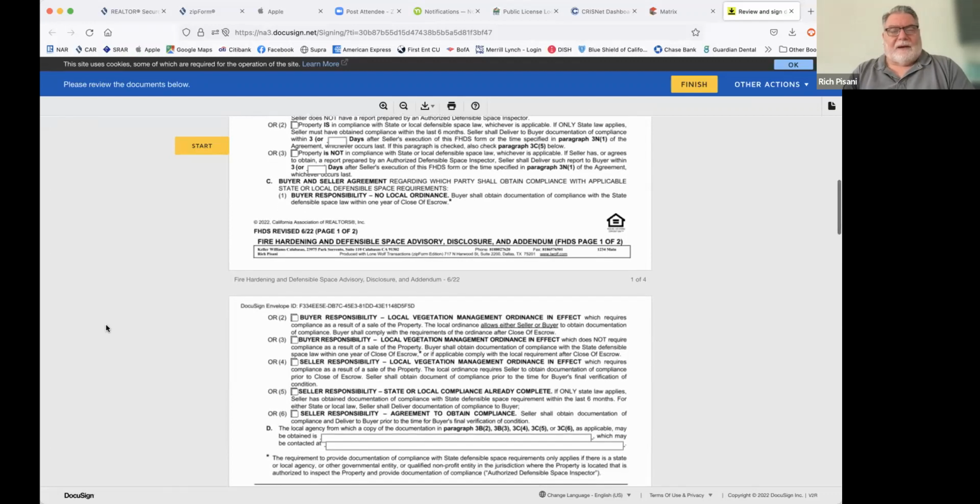Number 2, buyer responsibility, local vegetation management ordinance in effect, which requires compliance as a result of the sale of the property. As I said, in Southern California, it is not required, so you would not ever check number 2, or the seller would not ever check number 2.